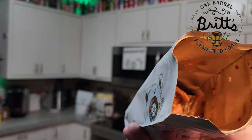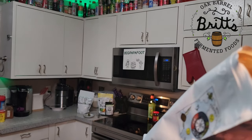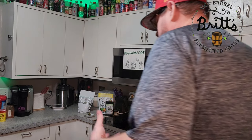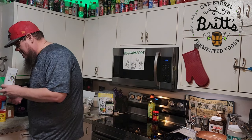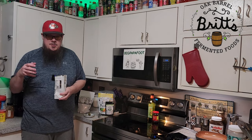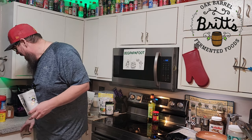So yeah, there's all kinds of stuff. Wow, that is really, really cool. Trying to get a good shot. Just looking at it, you can see there's all kinds of delicious stuff, and you can really see that this doesn't look like normal kimchi. It has more of an orange tint to it. Wow, it smells so good.